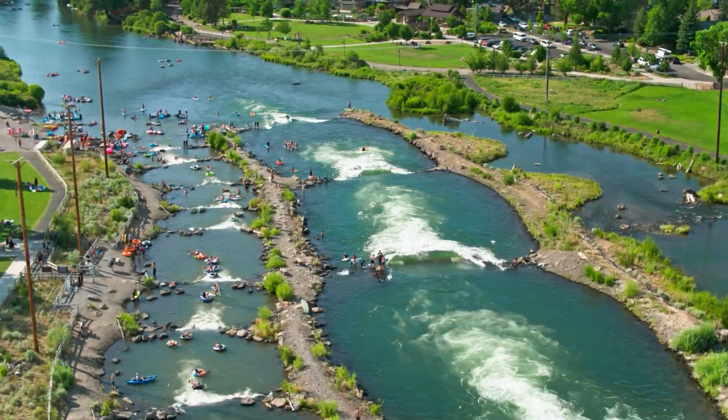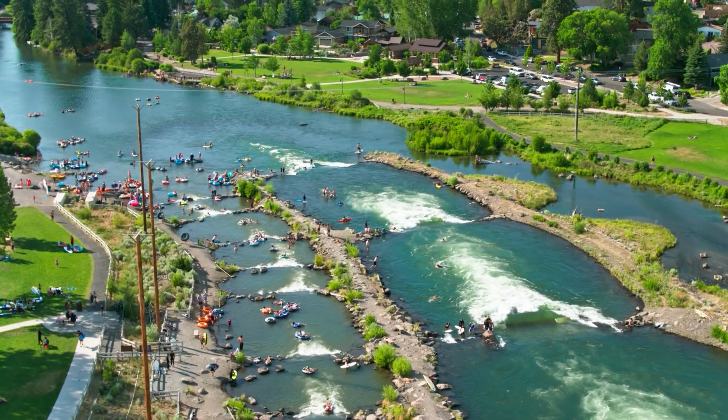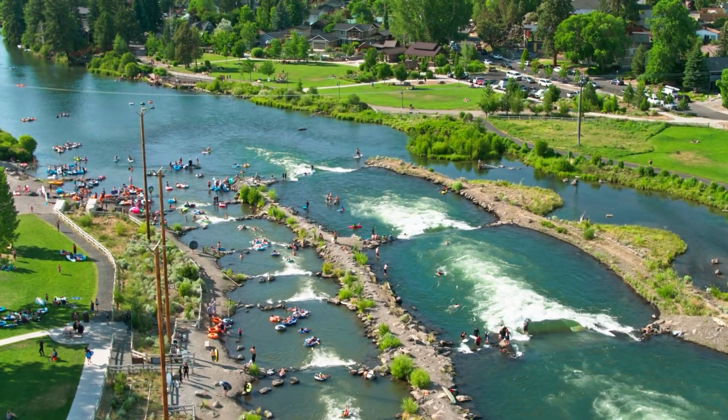You can be floating just within minutes of pretty much anywhere in town. It's such a unique thing to have accessible to you at your fingertips, pretty much anywhere you live here in Bend, Oregon. Yeah, unique.